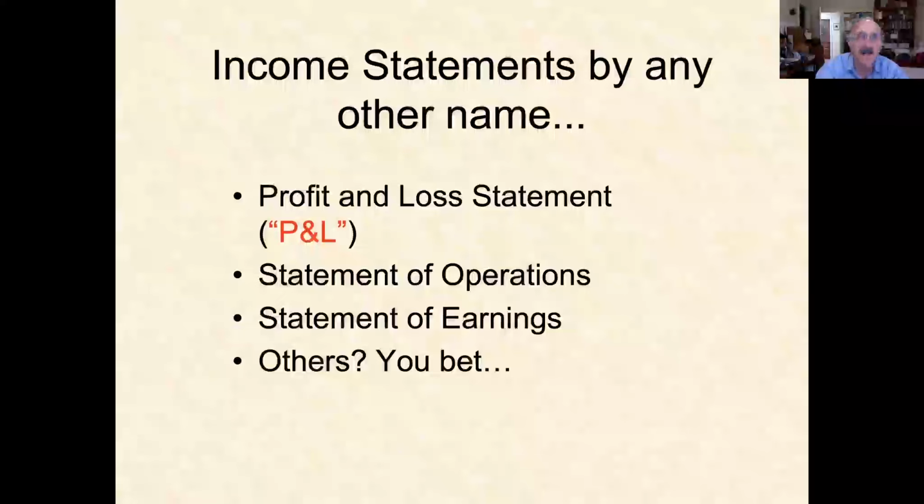You better believe it. I once worked for a company. It was privately held. It didn't publish its statements publicly. It could call them anything it wanted. And it called the income statement the management report. There are other management reports, folks. But I got used to that. Those managers, they knew what they were doing.